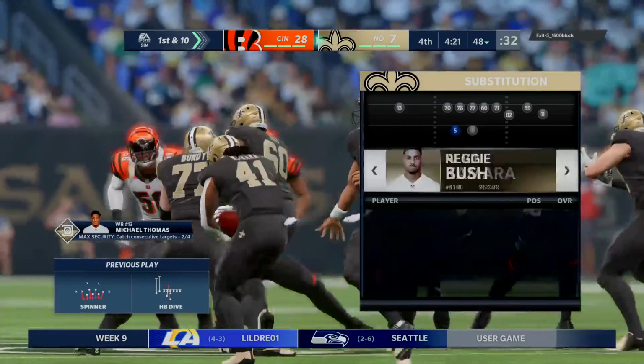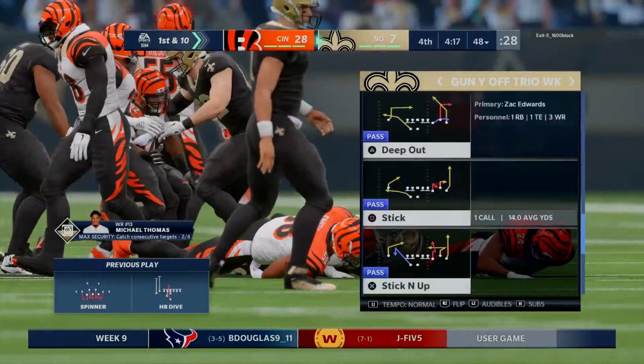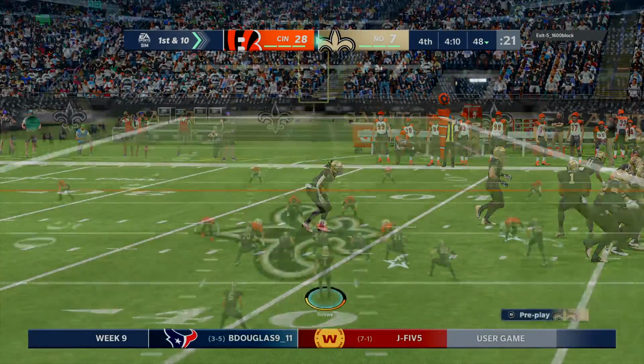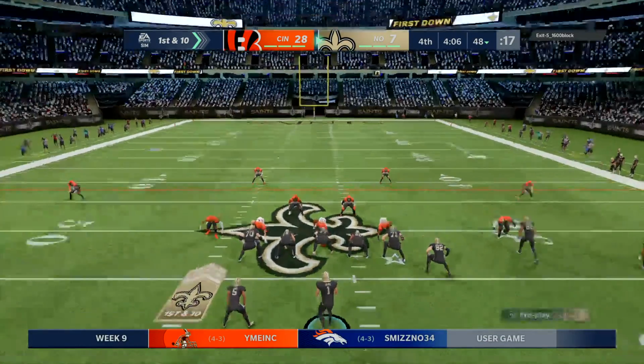I like this focus there because he wasn't thinking about breaking that one big. All he thought about was, I need 1. Let's go get that. Ended up picking up 2. 2 first downs have him up near midfield now on 1st and 10.